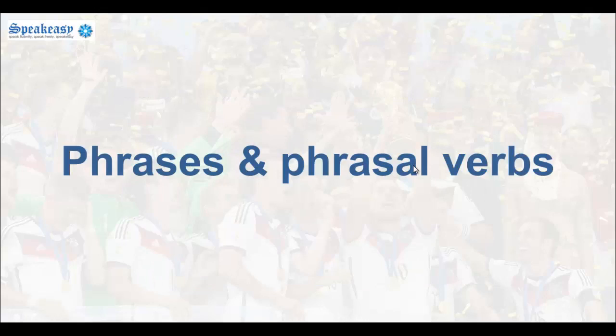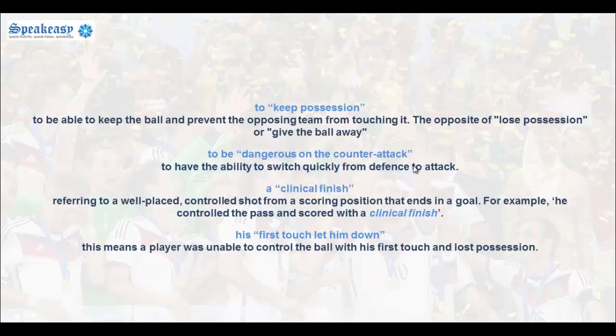Phrases and phrasal verbs used in football. To keep possession. To be able to keep the ball and prevent the opposing team from touching it. The opposite of lose possession, or to give the ball away. To be dangerous on the counter-attack. To have the ability to switch quickly from defense to attack. A clinical finish, referring to a well-placed, controlled shot from a scoring position that ends in a goal. For example, he controlled the ball and scored with a clinical finish.